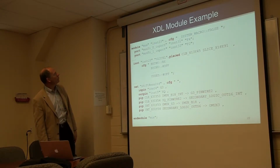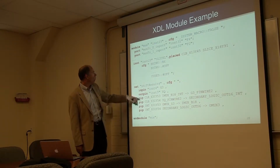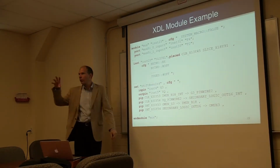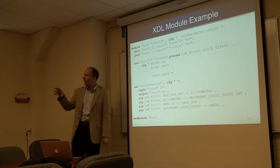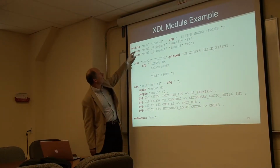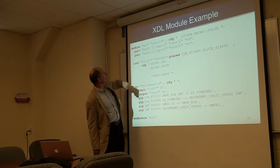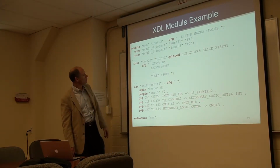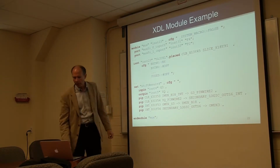And we work a lot with modules, and so this is an example. This is the one we had before on the bottom, but this is an example of a module. Modules for us are relocatable hard macros that we can lay anywhere that we want on the fabric. And essentially this is the port list that you might see in something like a Verilog or VHDL. And then this is the guts of the module. And of course, they get a lot more complicated than that.